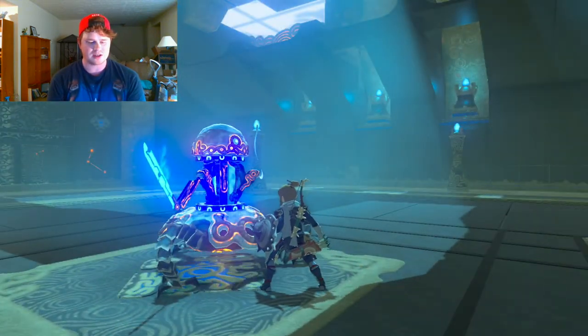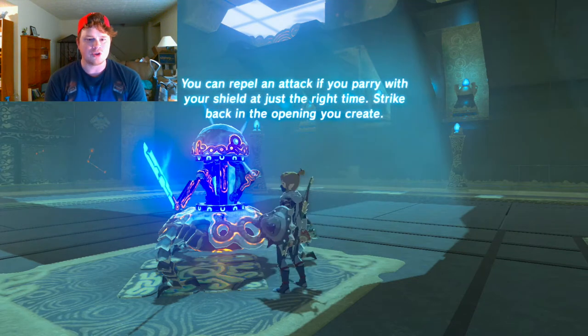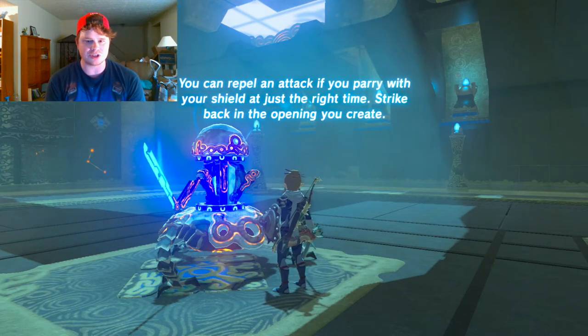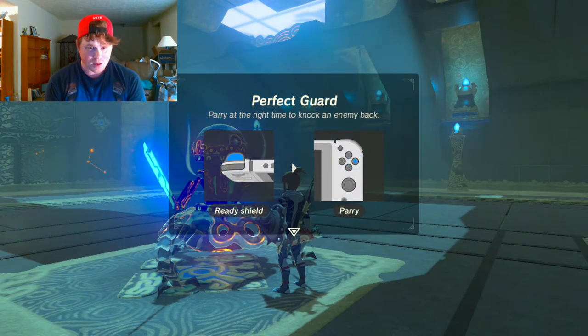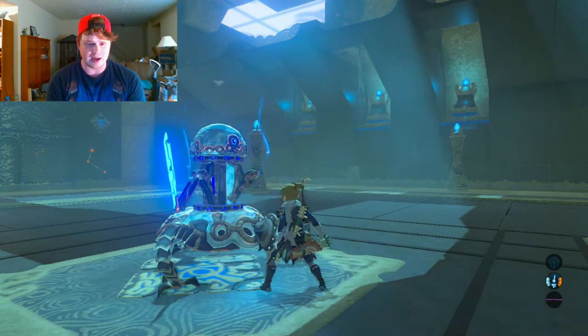Let's go! So strong! You can repel an attack if you parry with your shield just at the right time. Strike back, and the opening you create. Parry at the right time to knock an enemy back. Perfect guard.